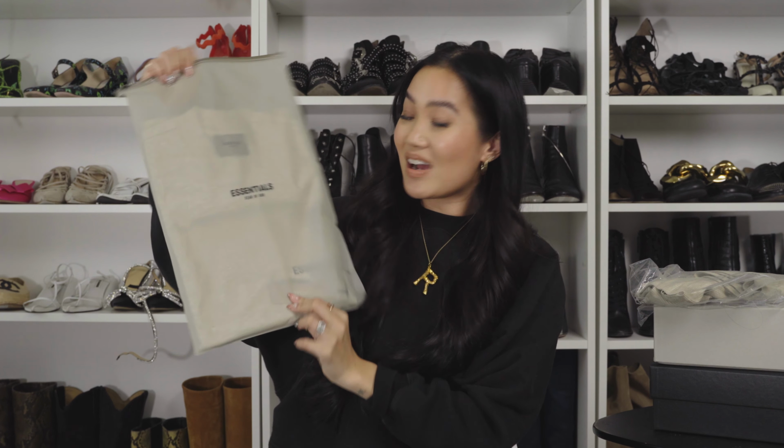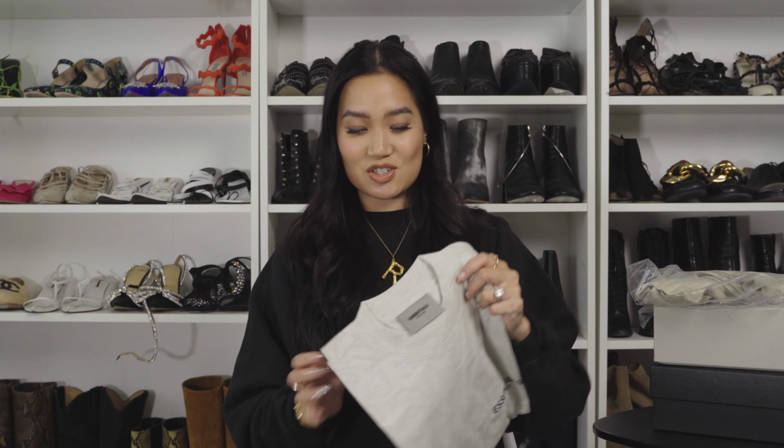Okay, so Essentials by Fear of God. If you guys didn't know, I really love Essentials sweatsuits. They're just fantastic quality. They're super thick, very warm, and when you wash them, they hold shape. Sometimes after you wash a sweatsuit, really anything, it kind of loses the luster. It looks like crap afterwards. This is not the case with the Essentials stuff. So I have since collected a lot of them.